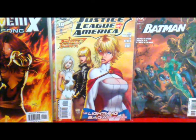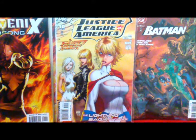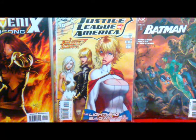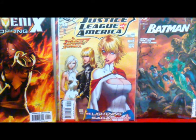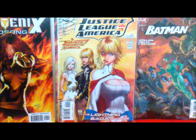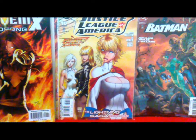So speaking of Power Girl, I might as well show you this Justice League of America Michael Turner cover. This is number 10 from August of 2007. And that would be Power Girl, Black Canary, and Dream Girl.